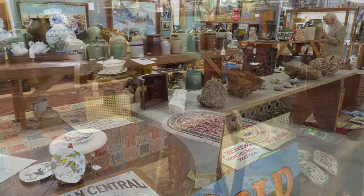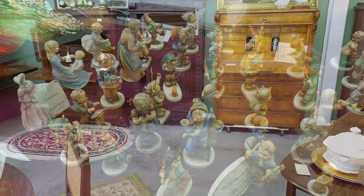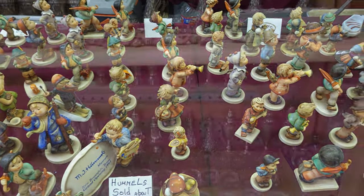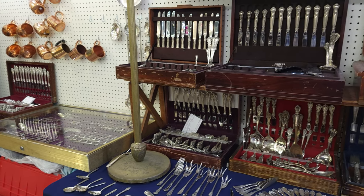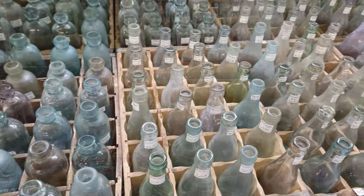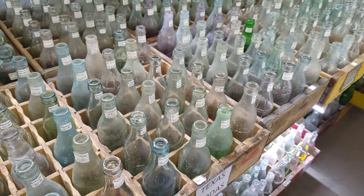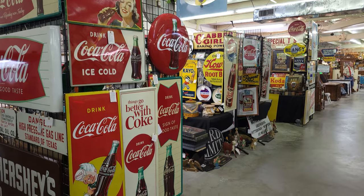As you can see, there's pottery, there's restored furniture, so many items here, so many vendor booths. If you're into Hummel figurines, they had a huge selection of that. If you're into salt cellars, they had that even. Yes, I actually spent time with this lady. Her name is Elizabeth Maxwell, with Maxwell Silver Matching Service. She was an extremely nice lady. She helped me actually price some pieces I was interested in. And here's some glass bottles that, if you're into that, they had a lot of really old glass there. Here's those vintage signs, really good condition.